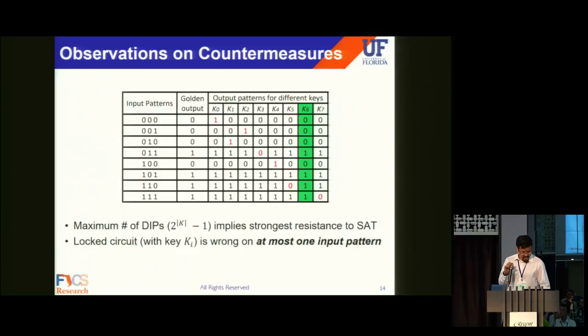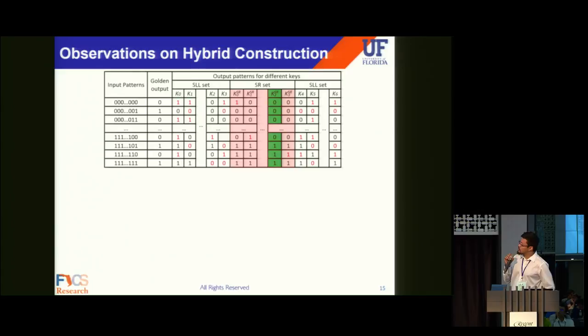Okay, so one thing to note quickly about both of these countermeasures is that in order to have the strongest SAT resistance, you want to limit the discriminating ability of input patterns. But a direct consequence of that is, if you look at any of the wrong keys, K0, K1, or any of them, and you look at the entire truth table or its functional behavior, you can see that it's wrong on at most 1 input pattern, which means there is little to no corruptibility for the design if you load it with the wrong key value. And if you have a hybrid construction, then things get slightly interesting.